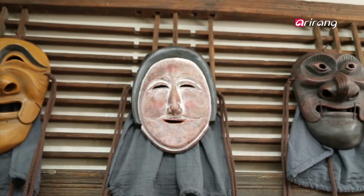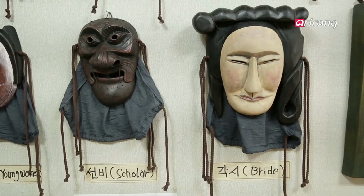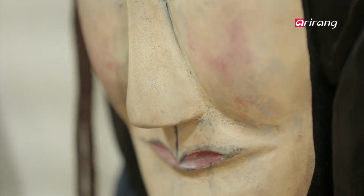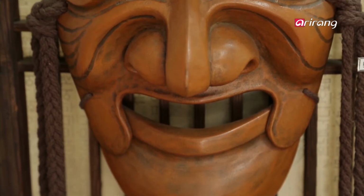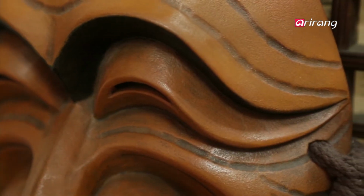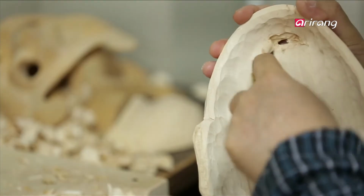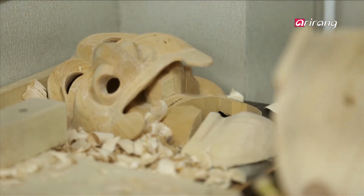Hawetar masks are known for their blunt yet genuine expressions of emotions. The scholar, butcher, and bride masks are favorites at Chong's shop. However, the artisan most treasures the aristocrat mask because of its delicacy and complex features, which requires thorough attention to detail. To Chong, masks aren't just masks. They're a medium that allows him to articulate the culture of his era.